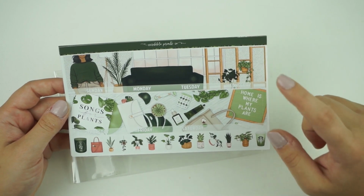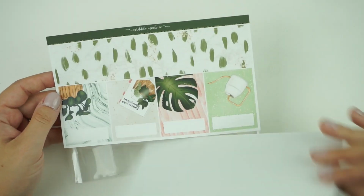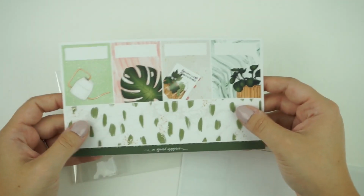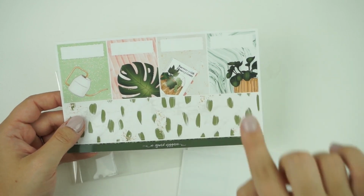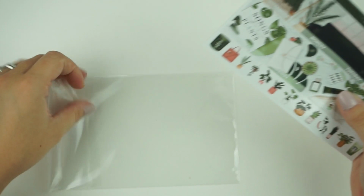You have your headers for the top banners, and then you have a bunch of deco there. You have your labels page, and then you have your 4 boxes that are continuous, and then you have your 4 full boxes, and then your half boxes as well, and that is the kit itself, which is 3 pages.